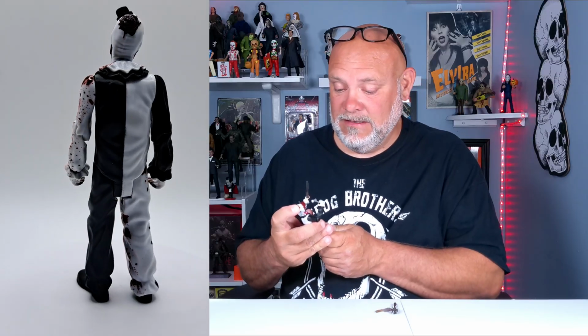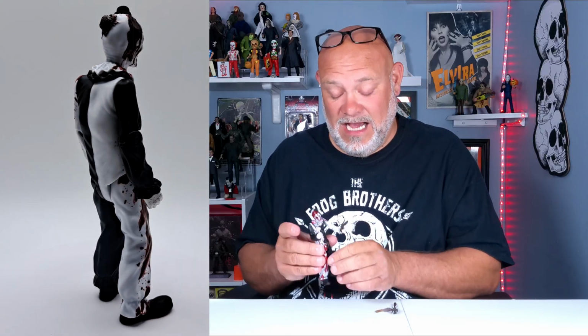I really like that action there on that eyeball. I don't think I've ever seen a 5-inch figure with action. Not since I was a kid, anyways. I can't think of any. But that's going to be it.